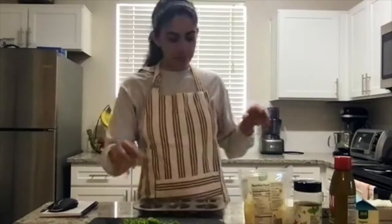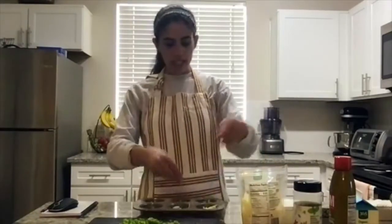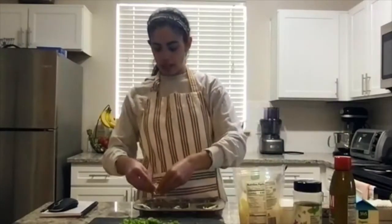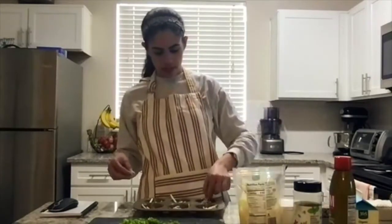Okay. And then I like to put a little bit of cheese in and then a little bit of cheese on top. So you really don't need very much cheese in each of these. I'm just using some shredded cheddar cheese. So I'm just gonna put a few pieces of the shredded cheddar inside, and then I'm gonna put a few pieces on the top. Okay.